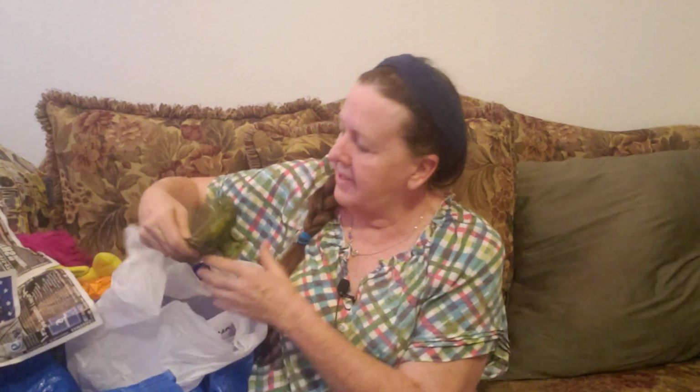I found this dish. It was $1.99. It's really pretty vintage green on a pedestal. And it's got a flower or floral pattern on it. I thought it was really cute. Could be used as a candy dish or to put things on your counter. It was $1.99.